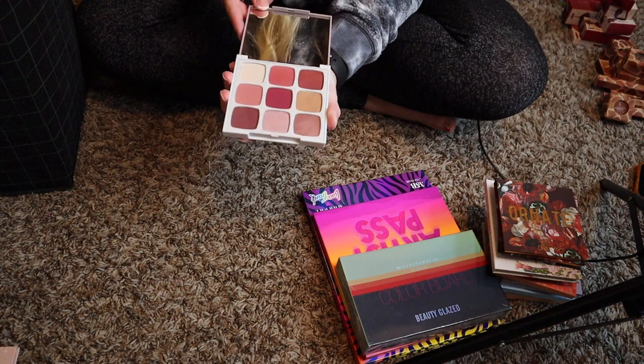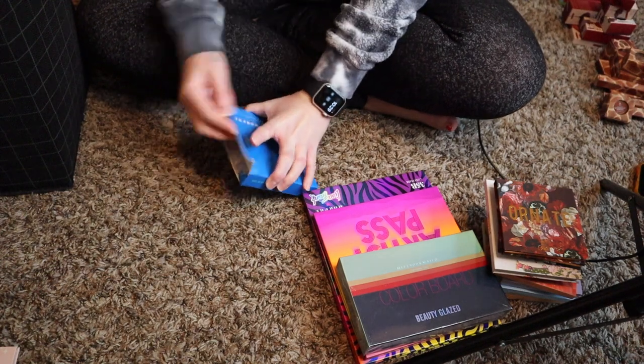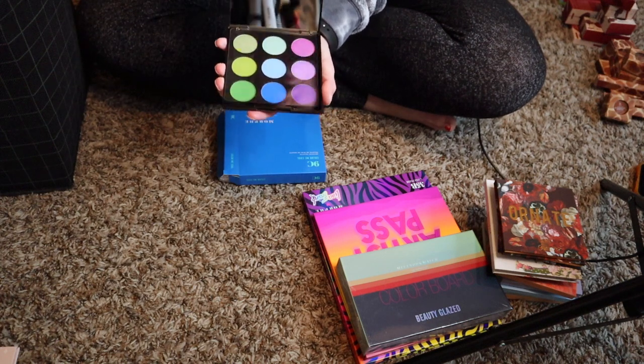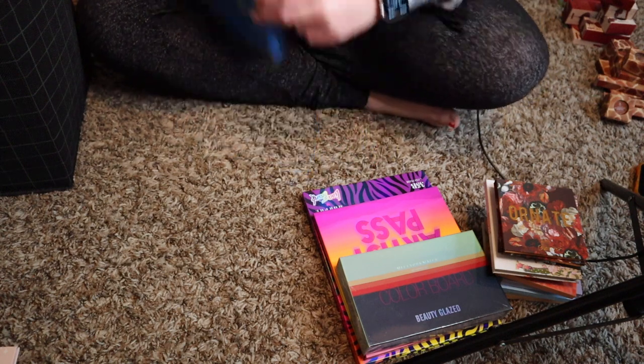I can pass on this Tartlet Little Juicy palette. This is a Morphe palette. I can't remember exactly what this was. It definitely has a lot of good colors in there, but again, I feel like I already have these somewhere, and I don't use colors that often unless it's for like a video. So I can pass on it.